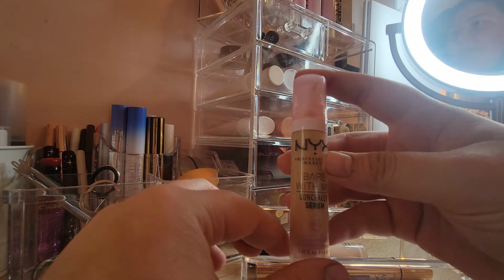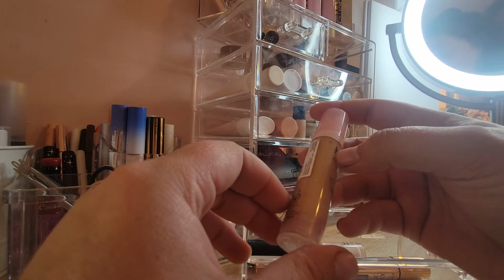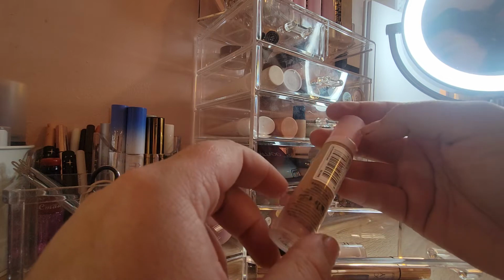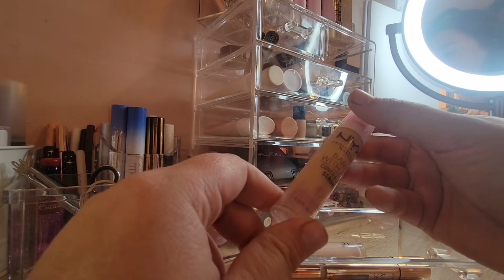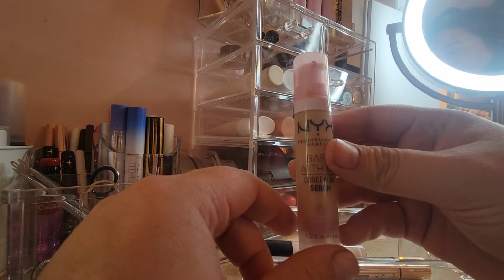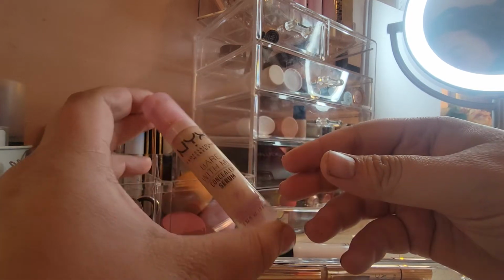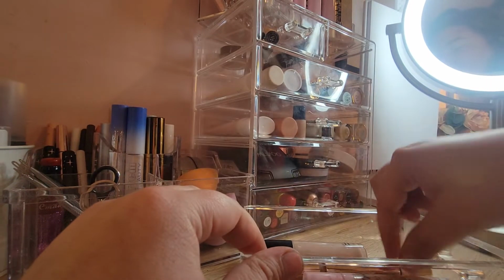It is on the more light covered side, but I'm going to keep it even though it's a little too dark for me. I picked out the wrong shade, but I kind of use this when I have pimples on my face and my foundation maybe doesn't completely cover it up like I want it to. This is similar to the colors of my foundation, so I kind of just blend it out and use it as a little touch-up concealer.